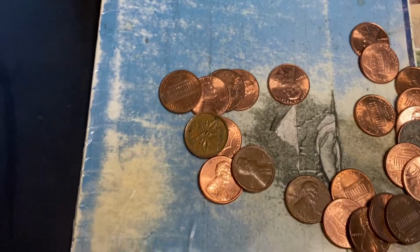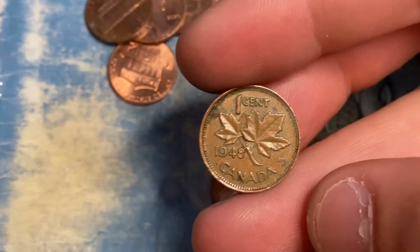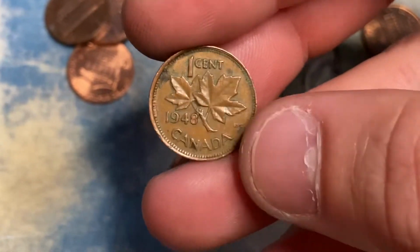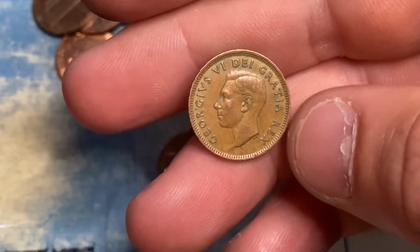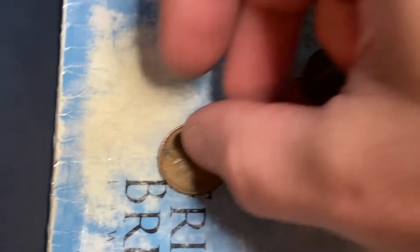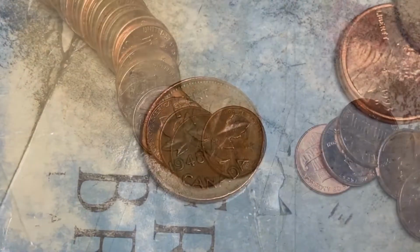All right, guys, this isn't a find for our book, but we found one of these in our last hunt, and I was surprised we hadn't found one yet considering all the wheats we found, and it's a King George VI penny. This one's a 1948. Looks like it's a nice shape, especially on the front right here, but it looks like we got some crud on the back. Awesome find right there. It's always fun to find those old Canadian cents, so we'll keep going.